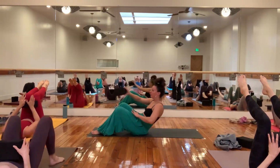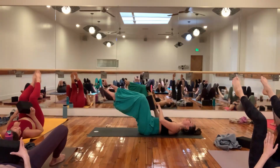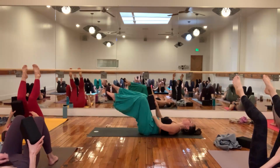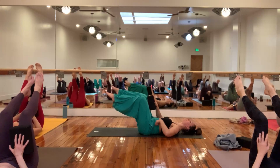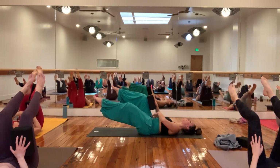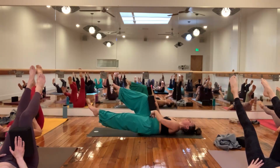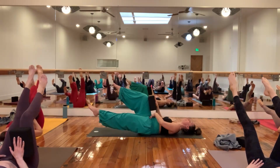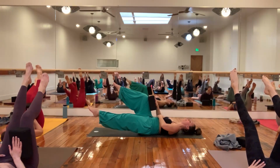Good job, y'all. Okay, put the block on your right thigh only. Take your right hand to your block. Without changing the shape of your pelvis or the shape of your low back, extend your left leg forward to any degree. Notice if your shoulders are rolling up and forward, can you let them soften down? Can you pull your ribs all the way to the floor?